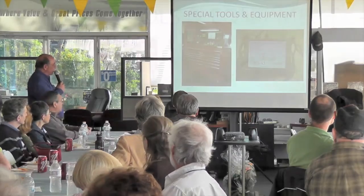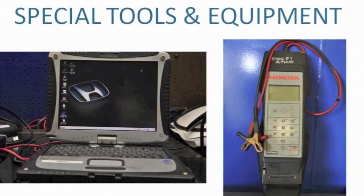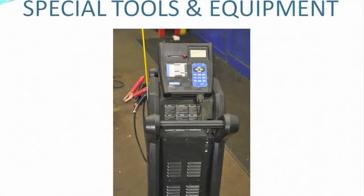Special tools and equipment, again, are all required by American Honda, and most of the private shops don't have this kind of stuff. It's all computerized and electronics. That's just a quick sample of some of it.